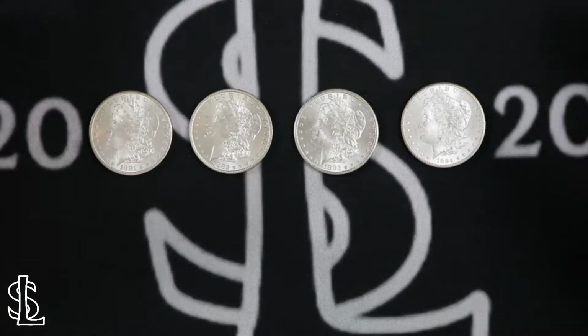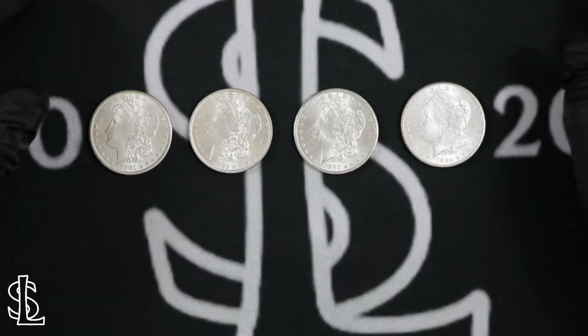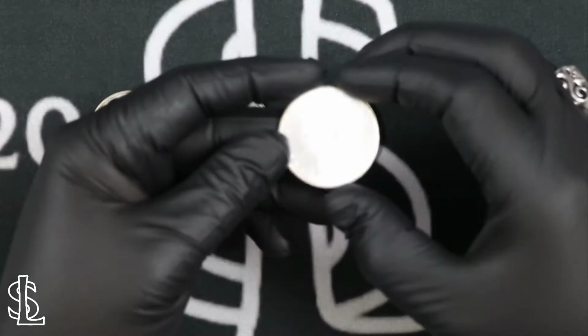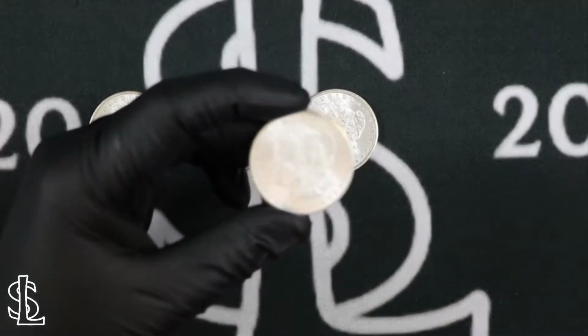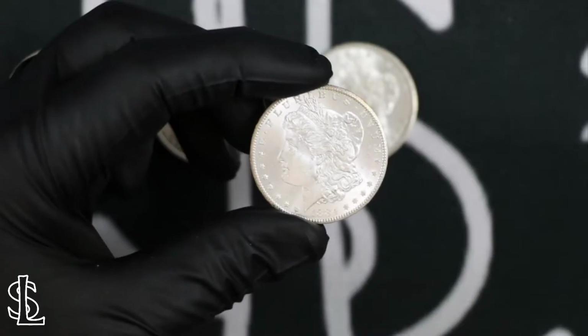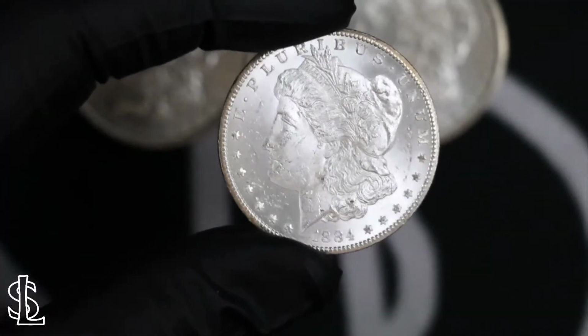I wanted to bring you guys in today. I'm sending off some CC Morgans to get graded at PCGS. I wanted to have you guys take a look and let me know what you think of some of these CCs. If I can get my cameras right. Alrighty. The first one is going to be, let me get you guys in closer. There we go.